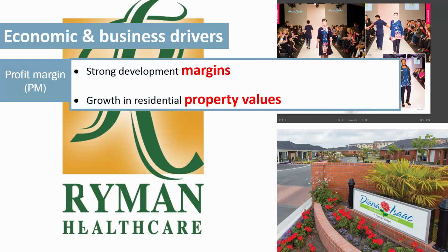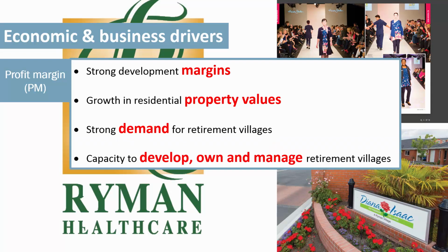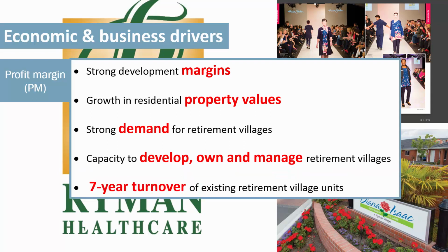margins, growth in residential property values, which led to upward revaluations of Ryman Healthcare's properties, and strong demand for retirement village units. This is due to growth in the 75 plus age group in New Zealand and Australia, and a growing proportion of people in that age group wishing to live in retirement villages. Ryman Healthcare also has significant capacity to develop, own and manage retirement villages, and residents in retirement village units on average stay in their units about 7 years.